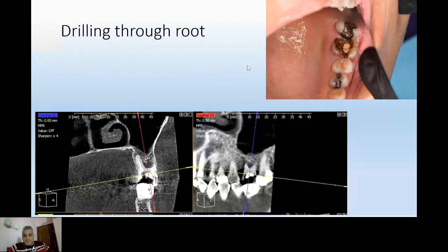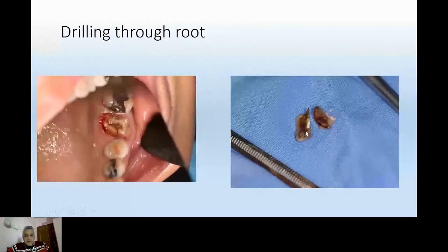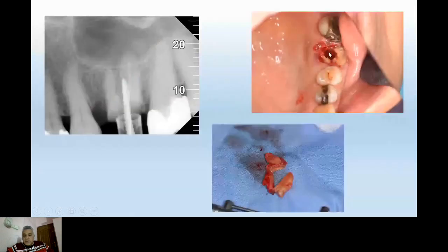So for this technique, you have to cut the pieces of the crown, and after that penetrate between the roots, and you have to get an X-ray during the drilling to check if you are in the right position or not. If you are not in the right position, just alter or change your direction to be on the right one.